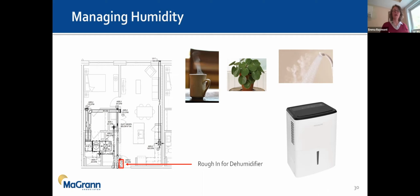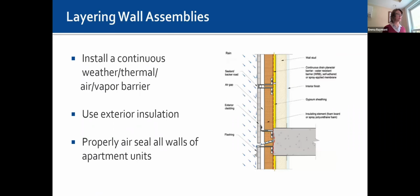And so there will be cases where whatever we're doing is maybe not enough. And so as a plan for durability, we're seeing a lot of owners rough in a drain location and a plug location. So you can either put in a freestanding or build in a wall mounted unit to address those cases where you're having additional issues with moisture.